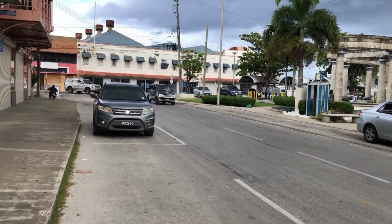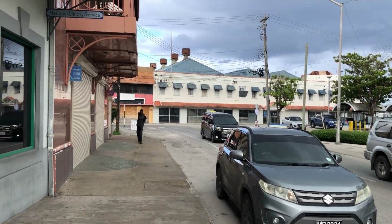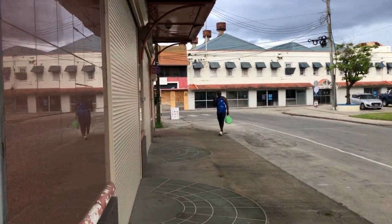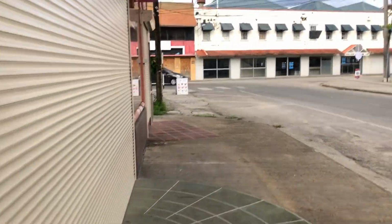This morning I will do a walk through Bridgetown, the country's capital. First of all, this is the National Road Service building here. Started from Independence Square. I will do a walk through Bridgetown.